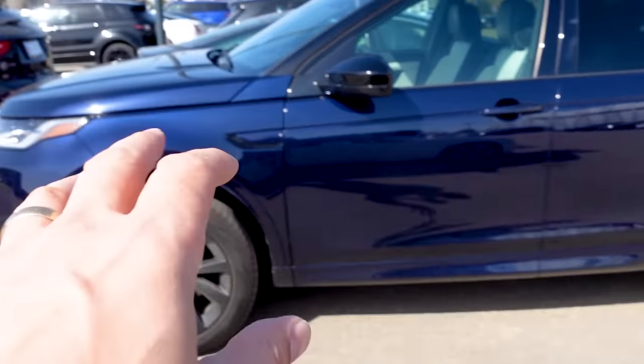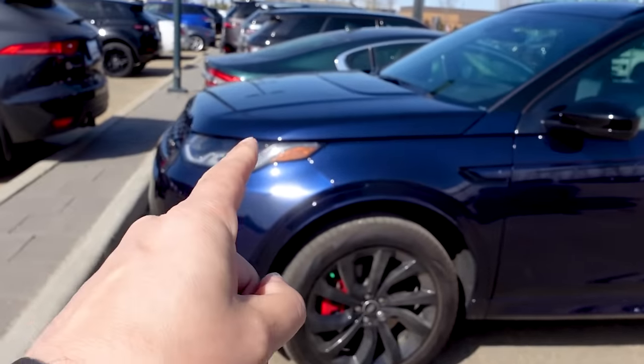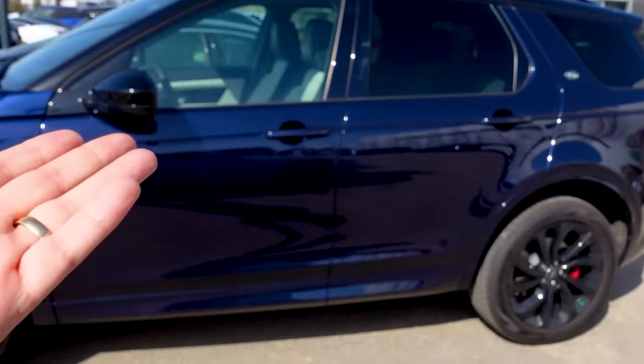And unfortunately, with some of these vehicles, transmissions. Yes, you have three major components within a vehicle that are big dollars to fix. Engine, check, you got problems there. Transmission, check, you got problems there. And the electrics, check, got problems there. And I'll show you a few other little problem areas.